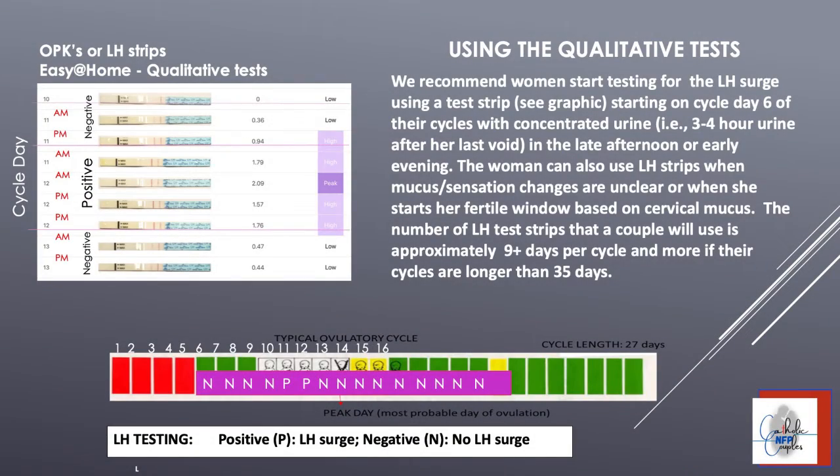Using the qualitative tests, we recommend women start testing for the LH surge using a test strip, starting on cycle day 6 of their cycles with concentrated urine, for example 3 to 4 hours after her last void, in the late afternoon or early evening.